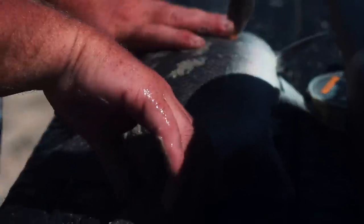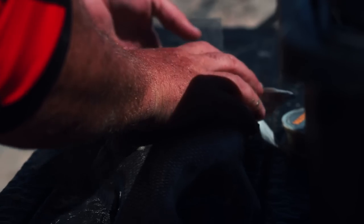Stunning, huh? White muscle. 42 centimeters.